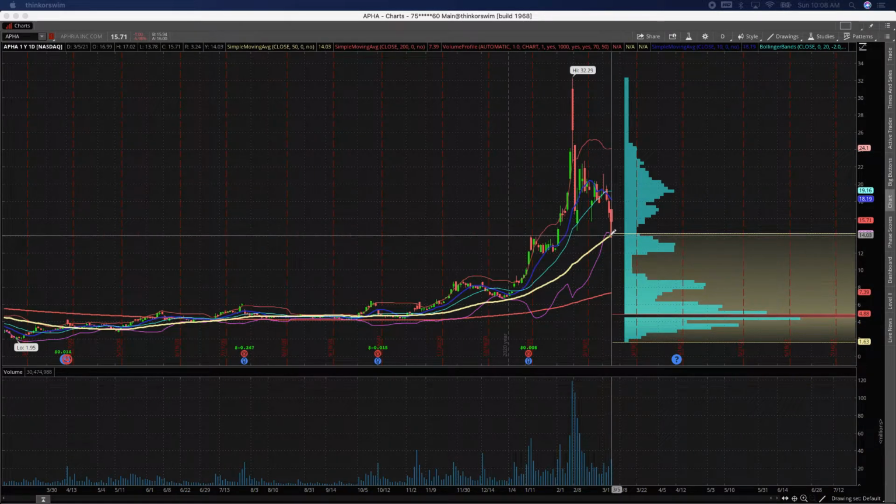If you get into this one, this is going to be more of a swing trade, longer term trade, but I do think it's still going to move nicely going into this week. But use this 50-day moving average or Friday's low as your stop price in APHA. So you're going to have to give this a little bit of room to run.